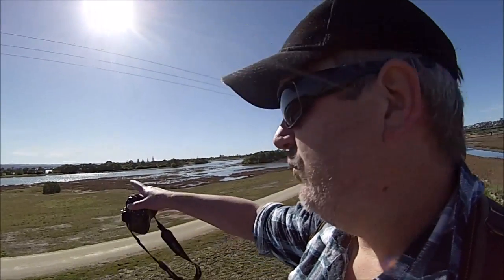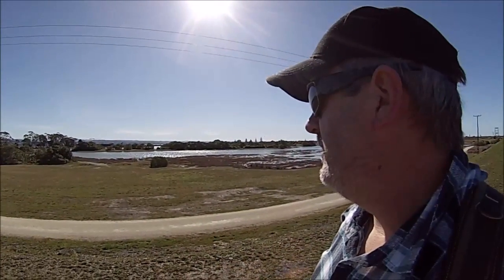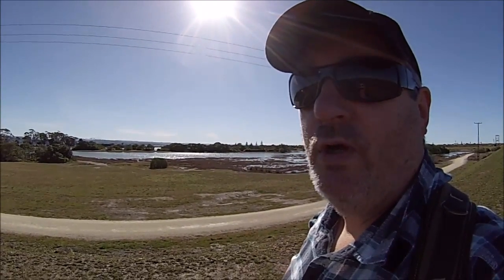So there's a plane taken off. All this land here has recently been reclaimed by whoever's looking after this estuary, and they're trying to work it to bring it back to the wetlands that it used to be. Wildlife and the flora.